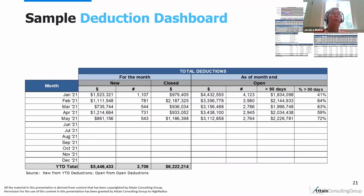Then over to the right, this is now the source data that feeds those charts.